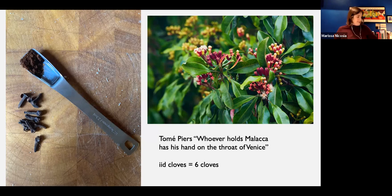Cloves, and I have some whole cloves here to hand, were especially prized in medieval and Renaissance kitchens because of their unique floral flavor and wonderful scent. In Out of the East: Spices and the Medieval Imagination, a book that has informed many of my remarks tonight, Paul Freedman shows that medieval scholars wrote about the origin of clove trees in the Garden of Eden because of their heavenly smell. Cloves were imported to England and purchased in huge quantities for use in medicines and cookery.